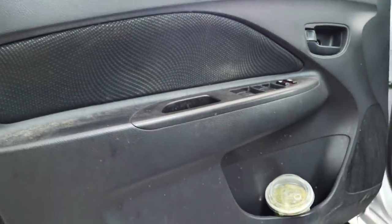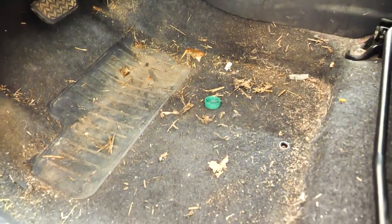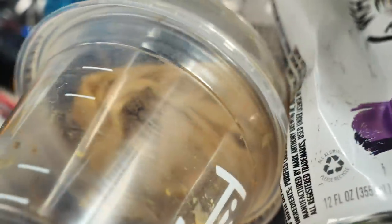So if you guys haven't noticed already, today we are going to be deep cleaning this Toyota Yaris on the inside that has a bit of a problem with some real life maggots. These aren't carpet beetles like in previous videos or roaches. These are actual maggots, and it makes my skin crawl thinking about that. But we're going to get this thing completely cleaned out on the inside and make it just look like new.